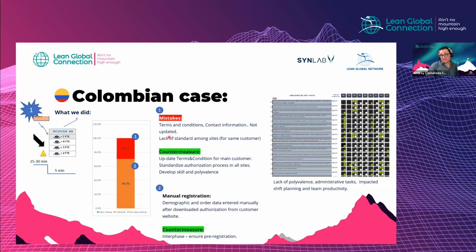And lastly, we worked a lot on our polyvalence, because we saw that not all the people in the registration process had the same skill to call the contact center, eventually to confirm one data or download the process. The skills of the people were not updated. And so we worked a lot on this polyvalence and skill development program that we did.